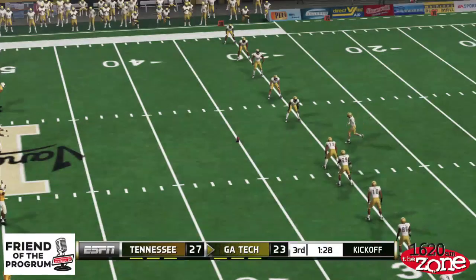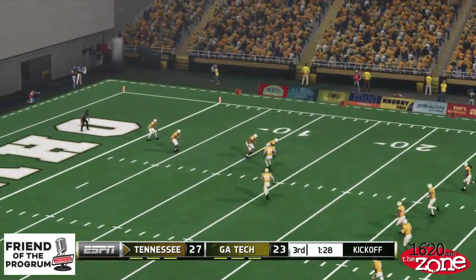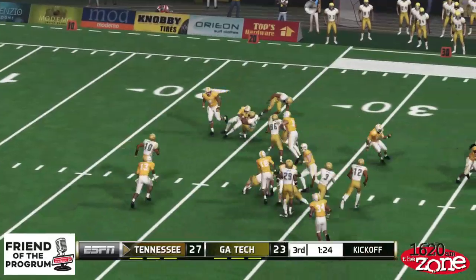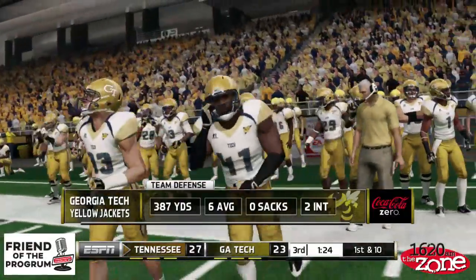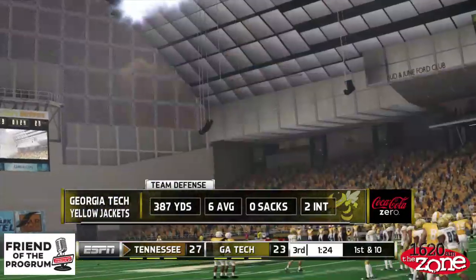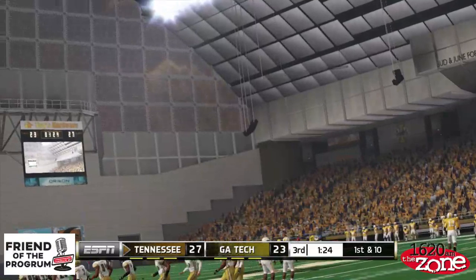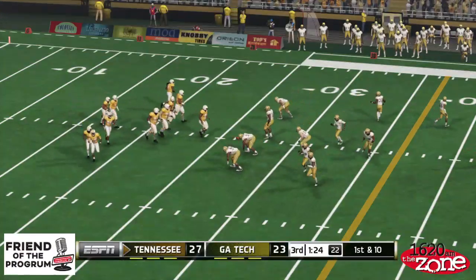Georgia Tech ready to kick this one off, from his own goal line. He's tackled at the 26. Georgia Tech's playing much better on the defensive side of the ball here in the third quarter. Well, Brad, I think what I've seen is they were just doing too much in the first half. They've streamlined their attack, and I think it's made it a little bit easier for their players to understand what to do, and they're playing a lot faster.